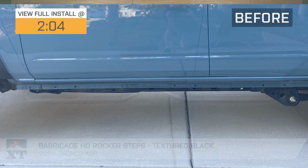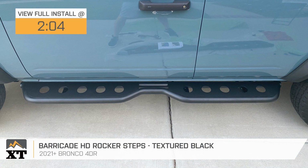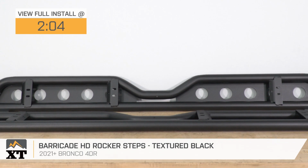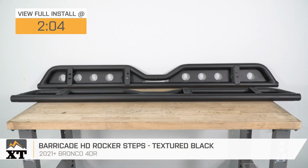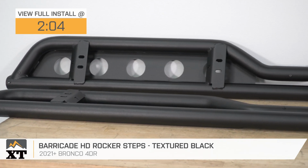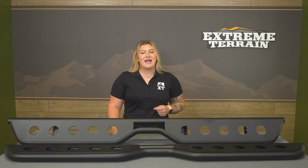If you're not a fan of the factory side step or simply don't have one, and you want a step that gives you some more off-road feel and function, these Barricade heavy-duty rocker steps will be a great solution for your 2021 or newer Ford Bronco. Now these will provide a large stepping surface to easily get in and out of your Bronco, while doubling as some pretty tough side protection for everyday door dings or any off-road adventures.